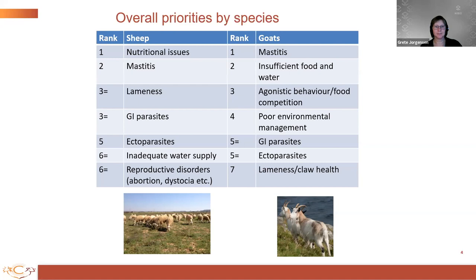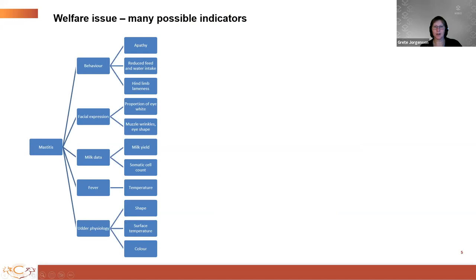Just to further illustrate the task, each of these welfare issues may be detected via a range of indicators, which has a range of examples. For mastitis, the sheep or goat could change their behavior in the way that the animal becomes apathetic or shows early signs of not taking enough food or water. Or one could observe some form of hind limb lameness.